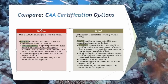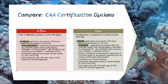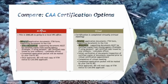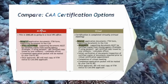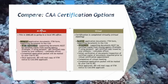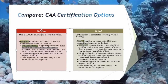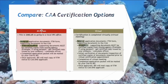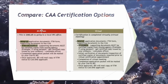Okay, so CAA certification options: in person and virtual. In person, it is the same as going to the IRS local office. Okay, bring all application documents, ITIN form, supporting documents to the CAA. Still required. Just because you're coming to me does not mean that you don't have to submit the certified copies of your documents from the issuing agency. You still have to submit this. Example, if using a passport, get a certified copy issued by your embassy or consulate office.